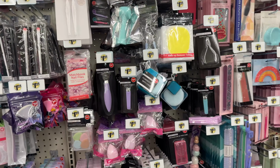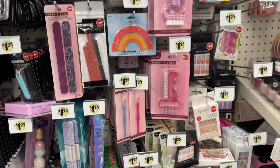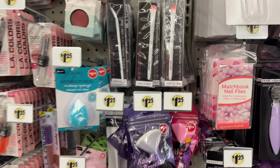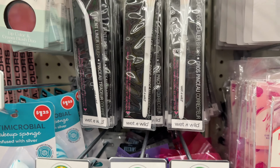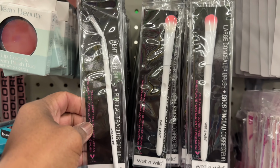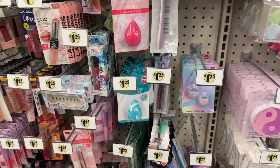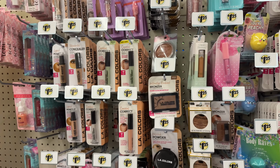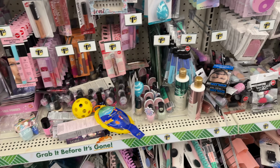Those are really cute. Well, I'm over here in the makeup aisle and everything, and it seems like it's almost the same stuff. Oh, I hadn't seen those in a while. The Wet n Wild brushes, you got your large concealer brush, and then you got your bent liner brush. Hadn't seen those in a long while. And they got the other, yep, it's almost the same. Almost same stuff.